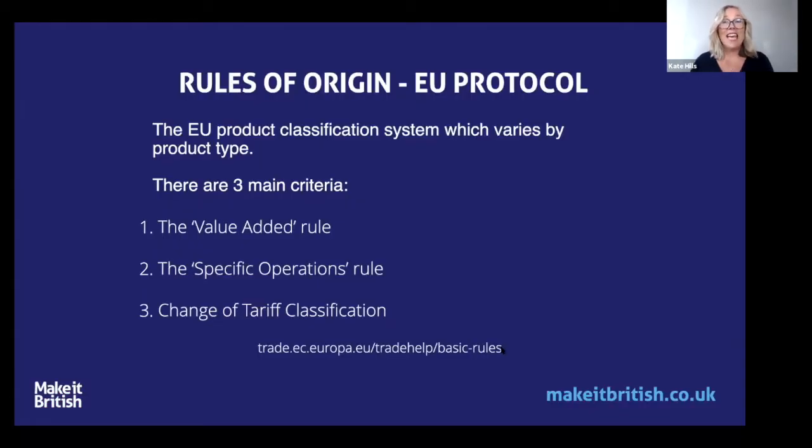So the EU, which is at the moment the rules that we follow in the UK, now they say, according to the EU protocol on the rules of origin, that there are 3 main criteria. And if your product fits one of them, then that defines where the country of origin of your product comes from. So firstly, they have what's called the value added rule. And I'll show you, I have a formula for that.